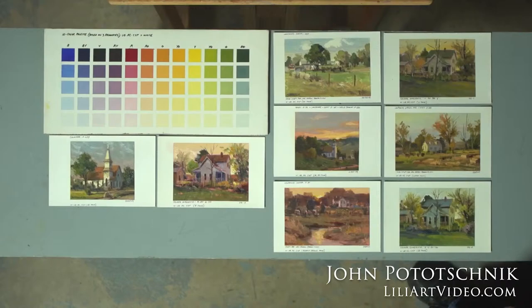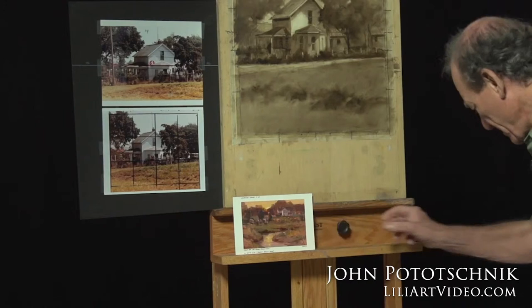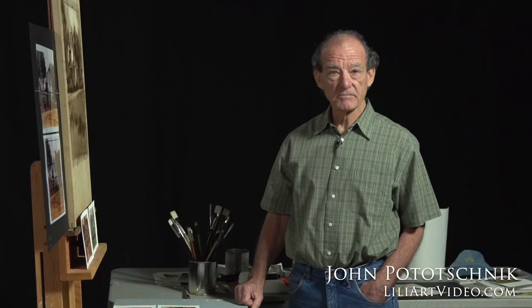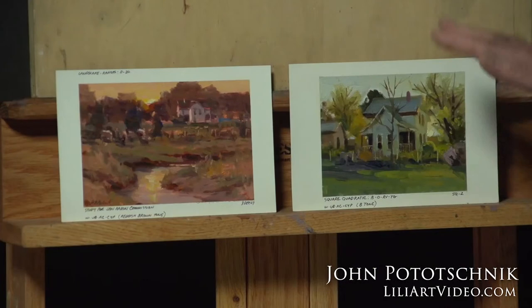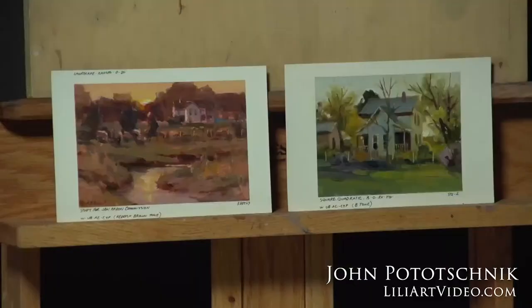For instance, if you take this one right here and compare it with this, you would say, wow, that cannot be the same palette. But it really is. It's still ultramarine blue, alizarin crimson, cadmium yellow pale. So this one, of course, I had a different concept, and it was a sunset scene. This one, much cooler and more peaceful and relaxed. This one, the overall feel is much warmer. This one much cooler, and yet the same palette.